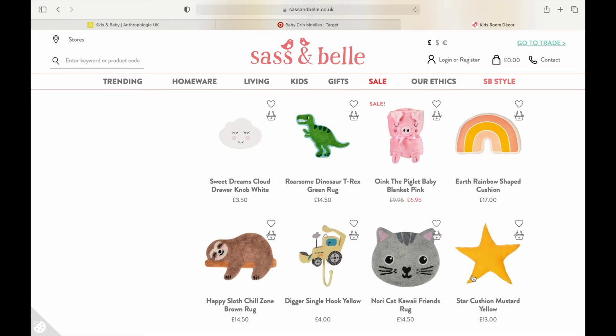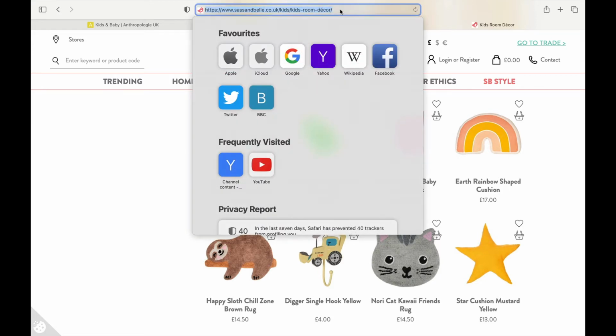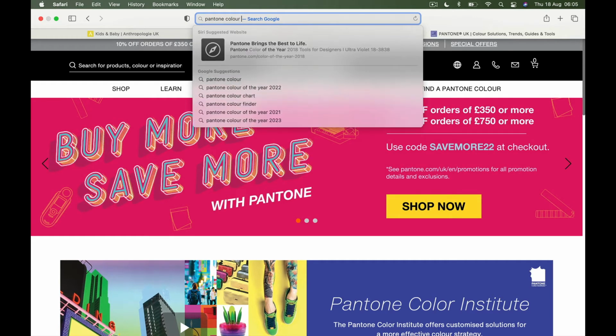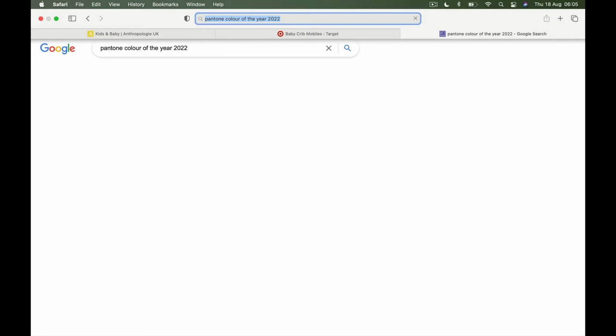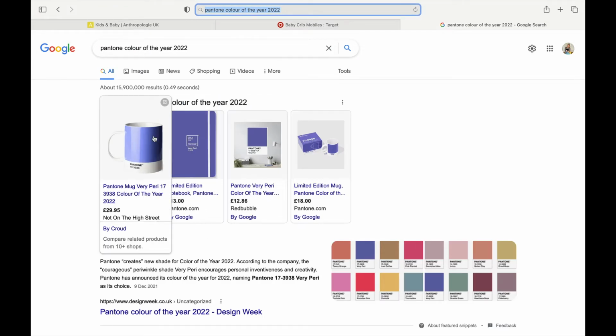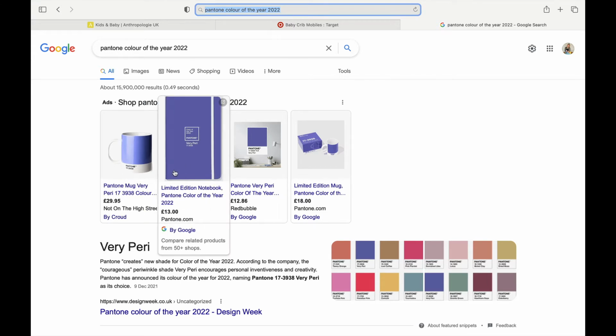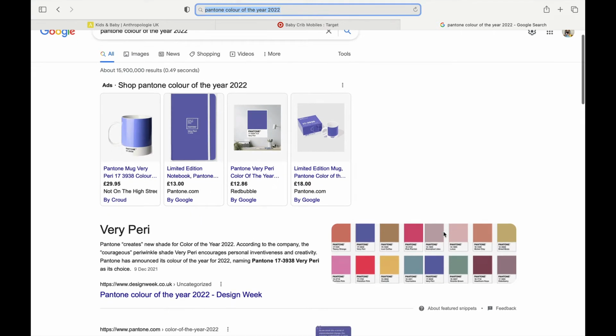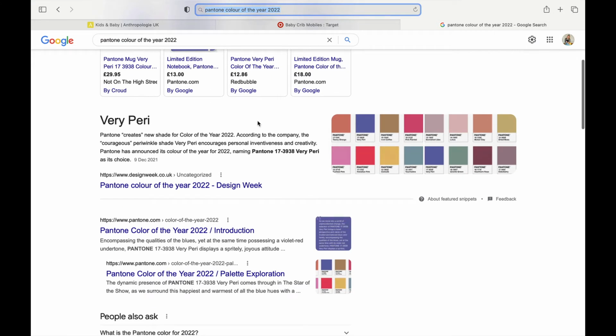So the next thing I'm going to do is I'm now going to head to another website, Pantone Colour of the Year 2022. Here we go. So the Pantone colour of the year is this kind of, how would you describe it? What have they called it? Very Peri, they've called it. So this is the Pantone colour of the year. It's almost like a kind of a violety colour. So that's very in. And it's called Very Peri, this colour.